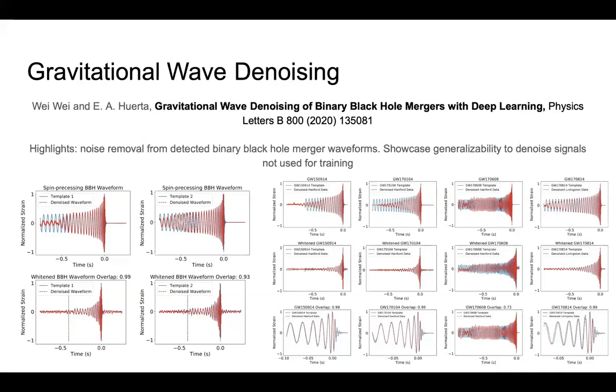Now, if you see the panels that are on the bottom left, here what we are doing is we train the neural network with signals that describe non-spinning black holes. And so what we want to do now is figure out what happens when you inject a signal in real LIGO noise that has different parameters. And in this case, we chose black holes that are spinning and precessing. And as you can see here, the algorithm is capable of denoising these signals fairly well.